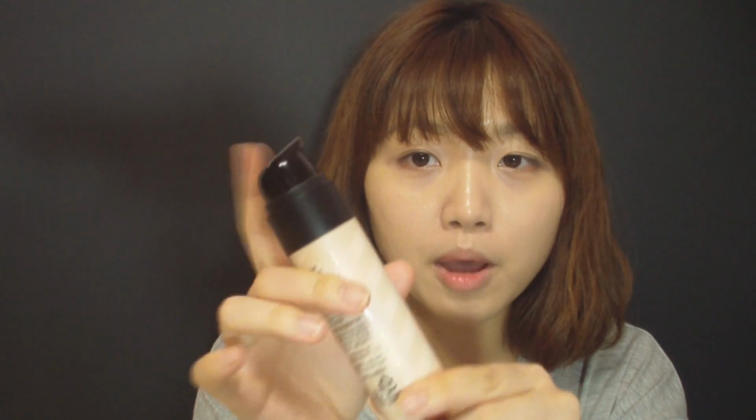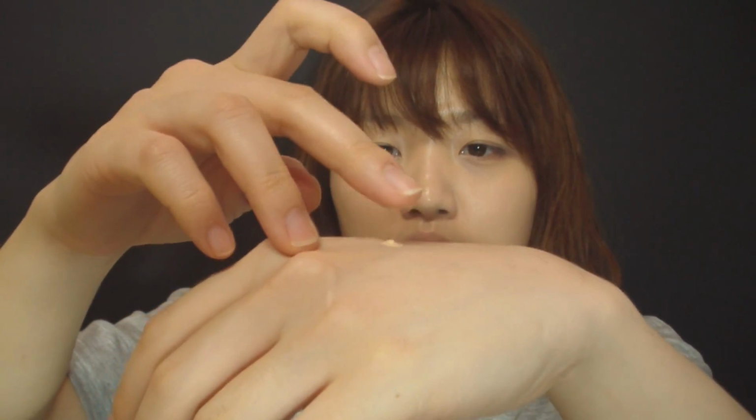It comes in a pump packaging, which is really nice and hygienic. It worries me less when it's actually a solid plastic than a tube. Anyway, so you pump and you will see that it's a slightly liquidy but not a runny product, so it's nice to apply. It doesn't go that messy. Right off the bat, I am very impressed with this product. It's not the perfect product ever, but for the price I think it's pretty decent.